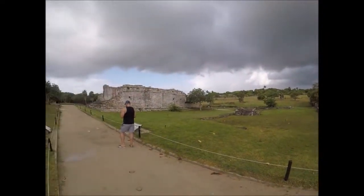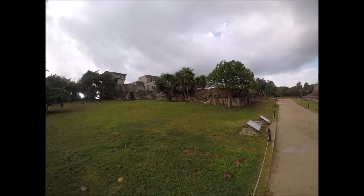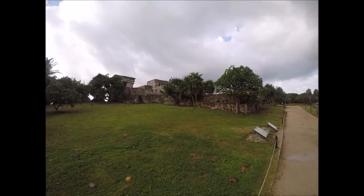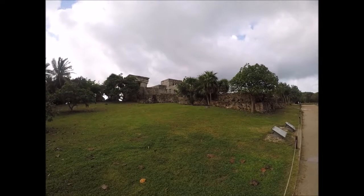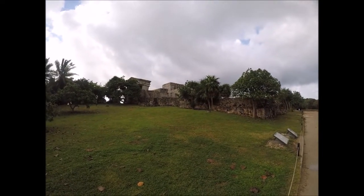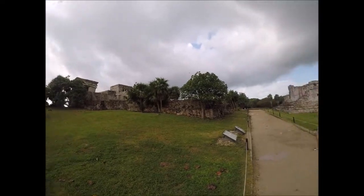Take a look at what's ahead of me. Beautiful, isn't it? Nice gray backdrop, varying colors, varying contrasts, greens, grays, blacks, whites. What a beautiful image. You know what? We're definitely going to grab a handheld image of that right now, and whatever we get, I'm going to show it to you. Take a look.